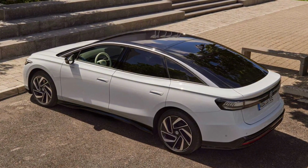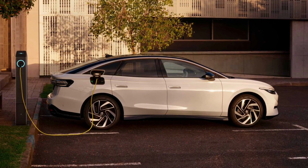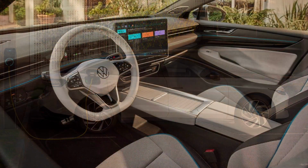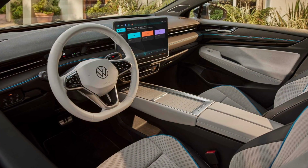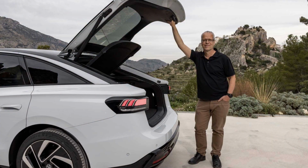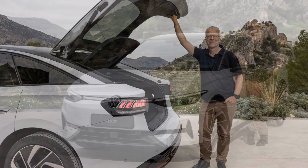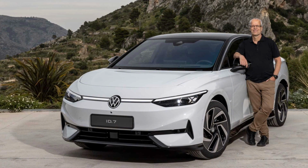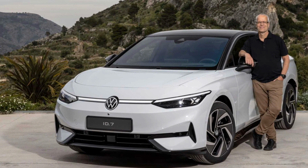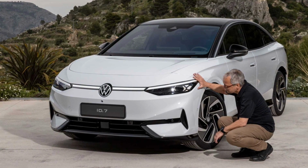The ID.7 shares VW's modular electric drive platform with the rest of the ID family and the familiar 86.0 kWh battery with a 400-volt architecture. Drivers in other markets will be able to option a 91.0 kWh battery that sadly won't be coming to our shores. Thanks in large measure to the sedan's slippery 0.23 coefficient of drag, expect the smaller battery ID.7 to get usefully more range than the max of 275 miles offered by the ID.4.